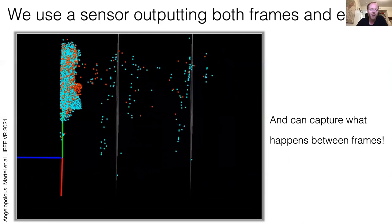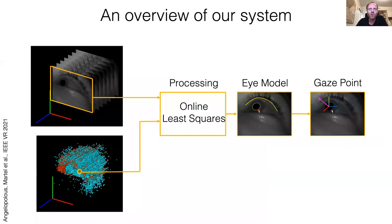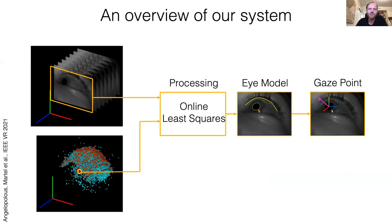This is really exciting because what we can do now is take the stream of frames that comes in at a low frame rate, and take the stream of events that comes in at a very high rate. We developed a super power-efficient online least squares system that fits an eye model, something like an ellipse, also the Purkinje reflections. And we also have a tracking system for the eyelashes. We basically fit the gaze point in real time at frame rates up to 10,000 frames per second and even beyond that.